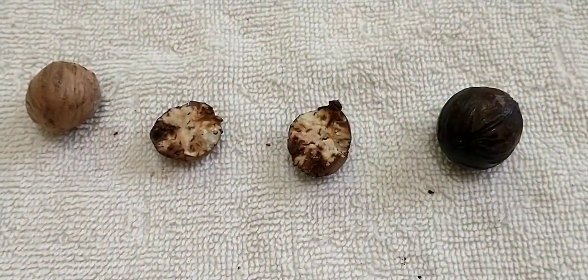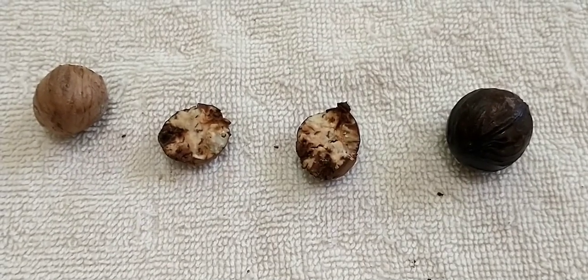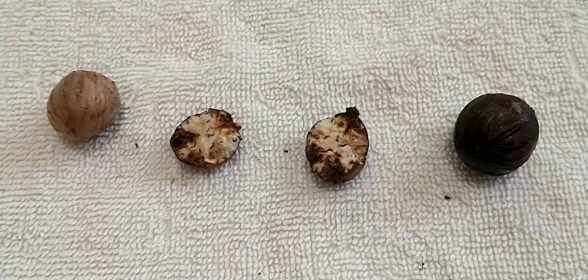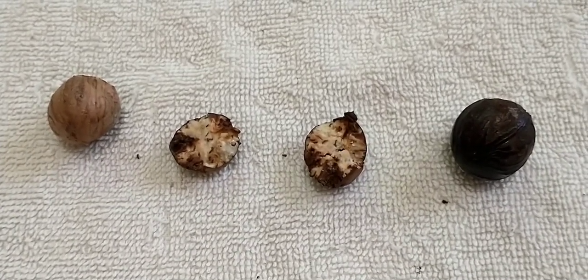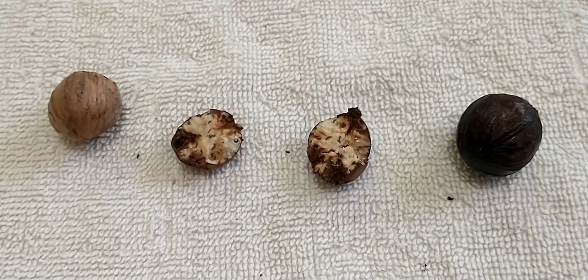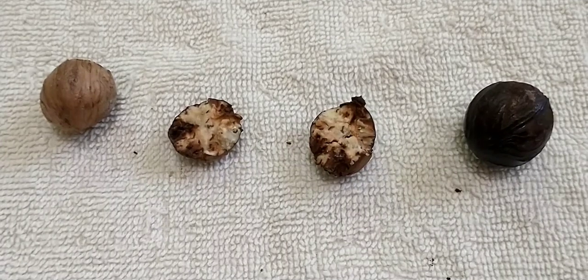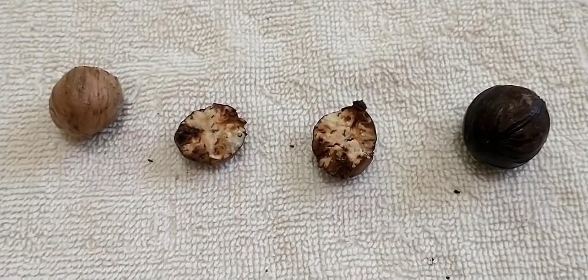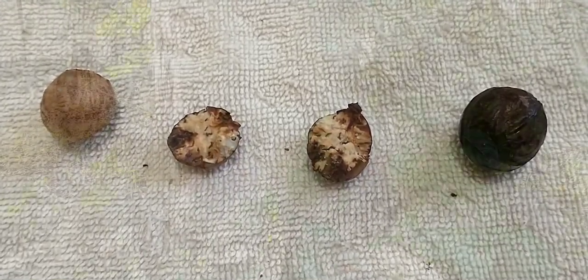Inside the nutmeg nut is the nutmeg itself, seen here in the center of this image. The two in the middle are an older nutmeg nut, not one that would be used in commercial production, but a nutmeg nut. And nutmeg is the valuable part of nutmeg, the part that foreigners sailed the seas to obtain from the Moluccan Islands in Indonesia.